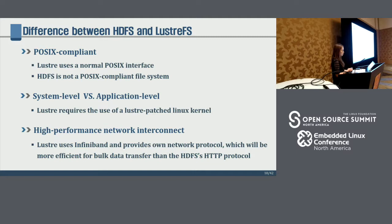Finally, Lustre uses InfiniBand and provides its own network protocol, which will be more efficient for data transfer than the HDFS HTTP protocol.